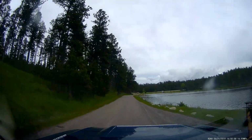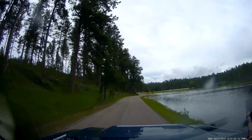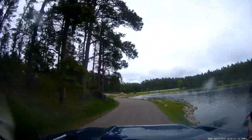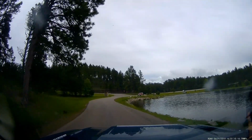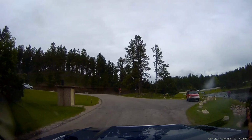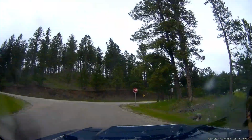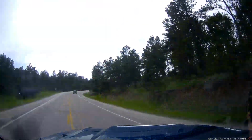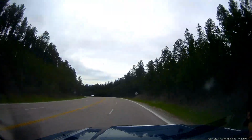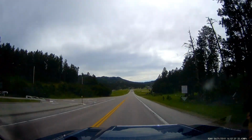This is actually not Stockade Lake. Stockade Lake had a historical site that was a stockade, so we must have stopped off on the lake just before Stockade Lake, which was just a short distance from our campground where we were staying.